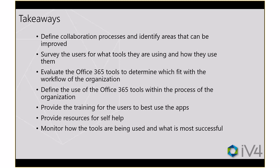And then start with some governance and start defining the use of those Office 365 tools, define how they work within the processes, and then provide that training for the users. Using tools like Visual SP, you can help train on not only how to use the tool, but what the organization's process is, making sure you're building that documentation right into the use of the applications as the user is interacting with them. Provide those resources for self-help. It makes a big improvement in the daily work life.